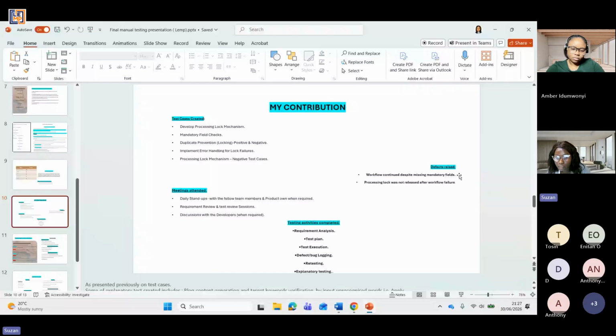The defects raised at the start of the project were that the workflow continued despite missing mandatory fields, which were rectified. I've covered that on my previous page. The test activities completed were requirement analysis, the test plan, which we shared with the team, test execution, bug logging and retesting, and exploratory testing.